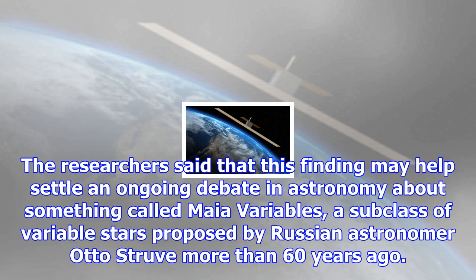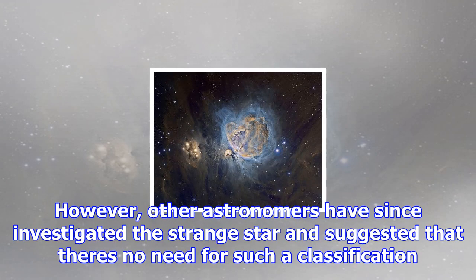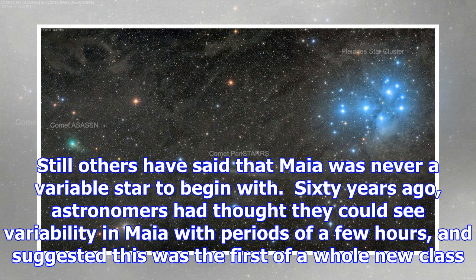The researchers said that this finding may help settle an ongoing debate in astronomy about something called Maya variables, a subclass of variable stars proposed by Russian astronomer Otto Struve more than 60 years ago. Struve coined the term to account for the strange behavior of Maya, which he thought to be a variable star. However, other astronomers have since investigated the strange star and suggested that there is no need for such a classification. Still others have said that Maya was never a variable star to begin with.